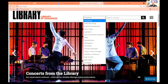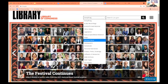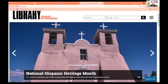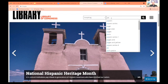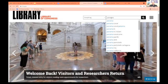But you can also, from here, search through any of these filters. You can also filter these later, I'll show you. So if you want to just look at maps, for instance, you can filter it directly from here. But for now, we're just going to stick with everything. And I'm going to look at a search word, Panama Canal, because I thought that might be an interesting thing for diplomacy. You'll see again, it'll pop up with words. So we're going to go right there, Panama Canal.